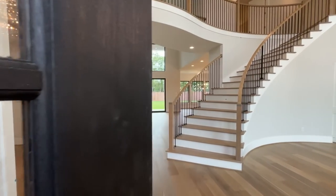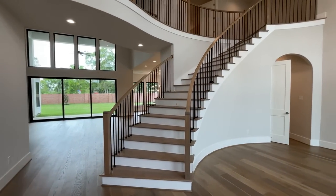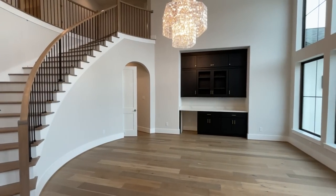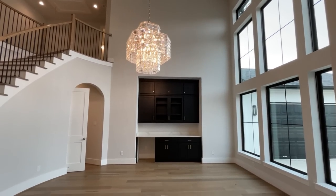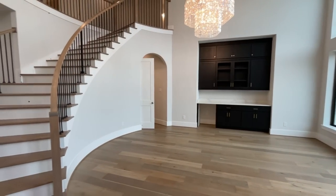My wife has fallen in love. She's trying to convince me to relocate to Missouri City, Texas. She's already talking about moving. She's like, okay, babe, how do we do this? Okay, we just move. I love this house. Yeah, definitely a breathtaking home. They just did such an amazing job.